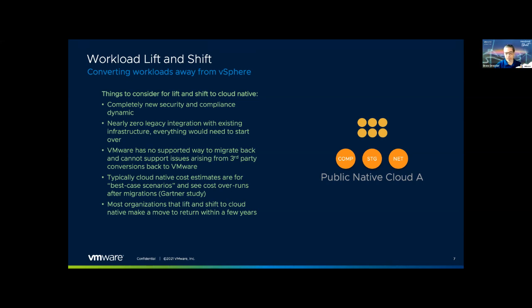Cloud native cost estimates are best case scenario. So I've had a lot of customers that have moved up into native cloud doing lift and shift. And their total, 150 VMs, which they were running on-prem for probably like a few $100s a month, cost them $50,000, $60,000 a month to move out to the public cloud. This is because they didn't do any right sizing or alignment with cloud technologies first. They just lift and shifted blindly up there. And then most organizations that shift cloud native make a move to return within a few years.